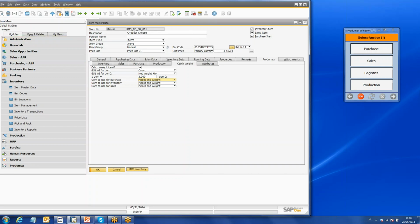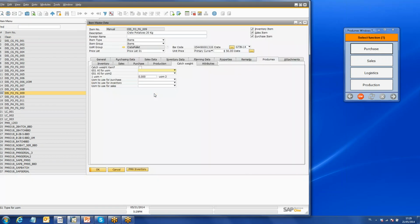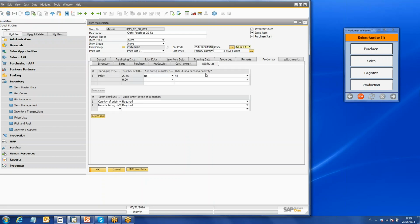Just allow me to show you an item with batch attributes. If I look for that, then I have here a crate of potatoes, where I say I'm not going to treat it as a catch weight item, so I'm assuming that 20 kilos is 20 kilos, but in the attributes I have indeed indicated that there are 2 batch attributes defined, namely country of origin and manufacturing date, and these are required. That means that at reception, the system will force me to enter this information, or it will register the information that is on the barcode label.